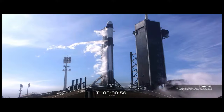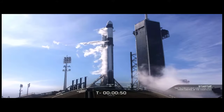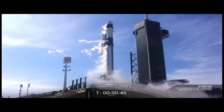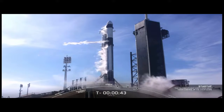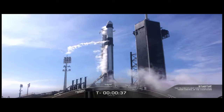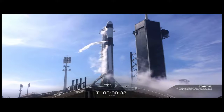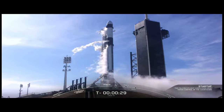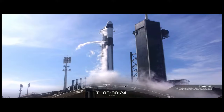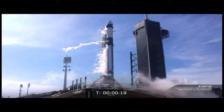We've just passed the T-minus 1 minute mark. Both stages are beginning to pressurize for launch. And we are reaching the T-minus 30-second mark. All systems are go for launch. This is mission CRS-21, the last mission of Dragon for this year.